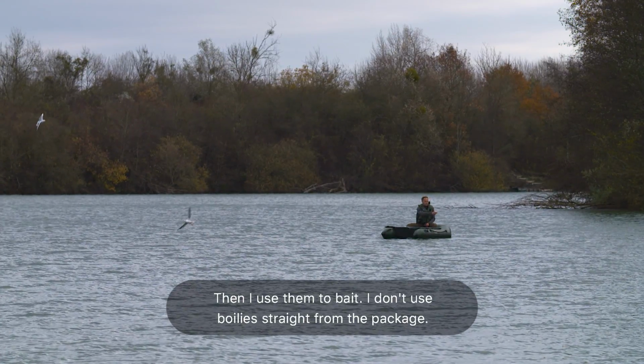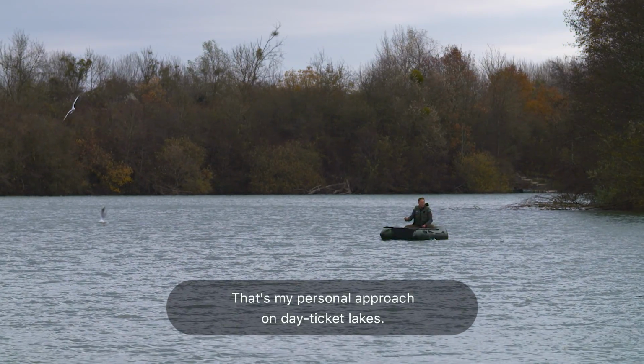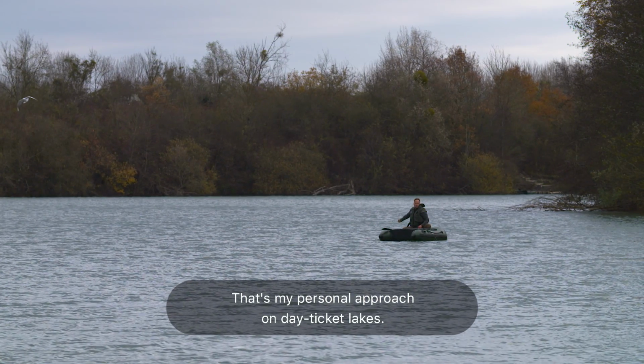Ik zal niet een standaard boilie uit de verpakking zo erin schieten. Maar dat is een persoonlijke voorkeur. Dat doe ik elke keer als ik op een betaalwater kom.